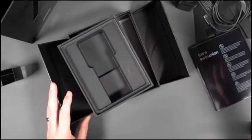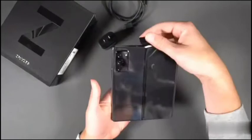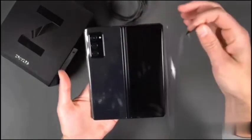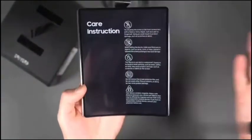There's a lot of plastic on such a big... Actually, you know what we didn't do? We didn't take a good look at the warning here. Care instructions. So last year, remember when you pulled out the regular Galaxy Fold, there were all these warnings. I believe similar: do not press the screen or the front camera lens with a hard or sharp object, such as a pen or fingernail. Okay, that was the same warning last year.